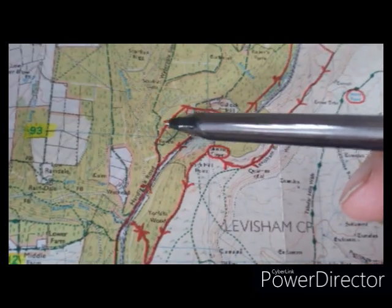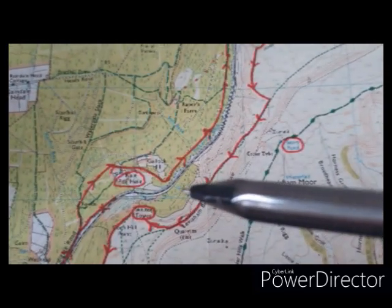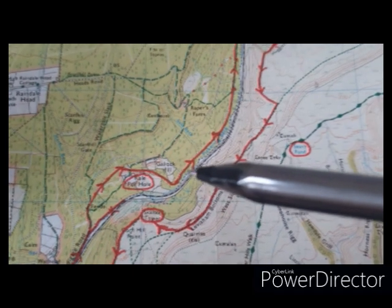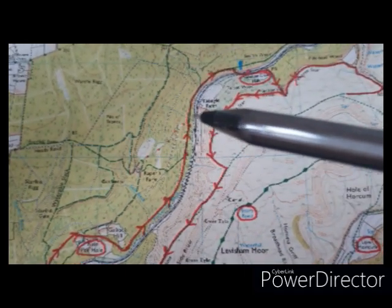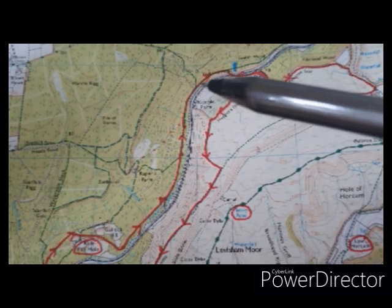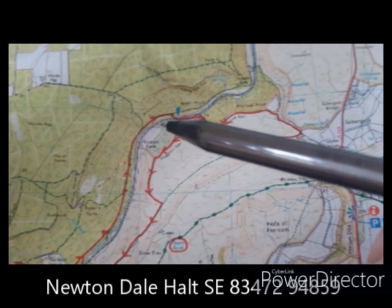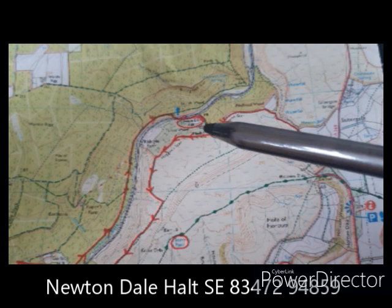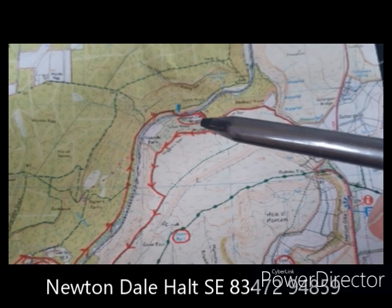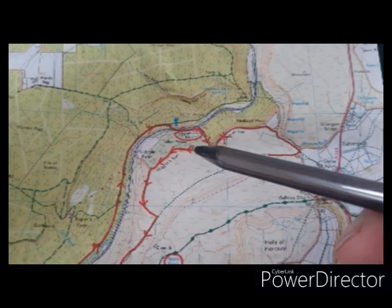Along this way, up towards Kale Pot Hole, past Gallock Hill, keep following the road with the railway on your right, heading towards Newtondale Halt. Signpost here for Newtondale Halt. Drop in. Visit the station.